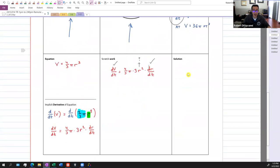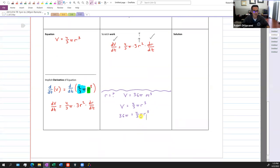So before I can proceed, what I need to do is figure out what r is. So I'm going to do that right down here. The question is, what's r? I'm given the volume at the instant in time is 36 pi cubic feet. And I also know that volume is 4/3 pi r cubed. So if the volume is 36 pi, I can say 36 pi must equal 4/3 pi r cubed, and then solve this for r. Does this make sense? I'm just going back to the original volume formula. I know the volume is 36 pi, I set it equal to 4/3 pi r cubed, and then I'm going to solve for r.